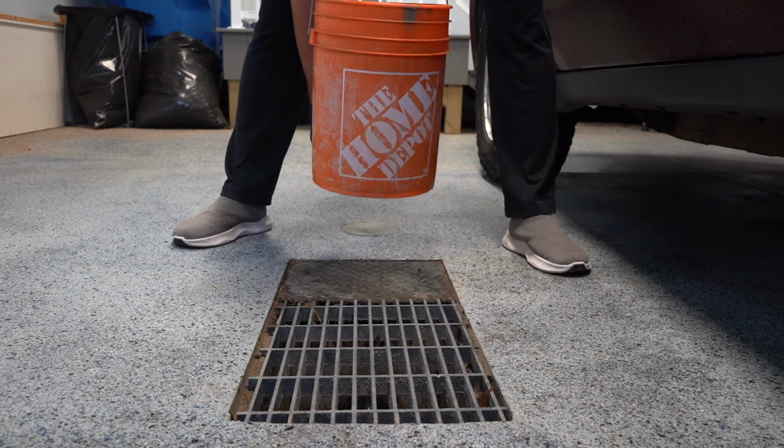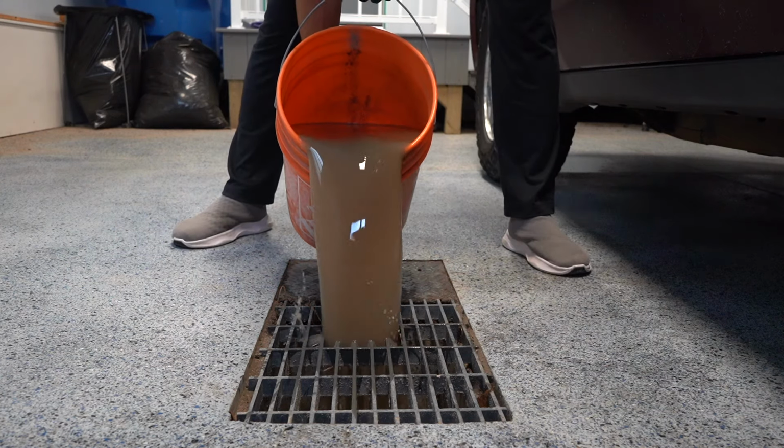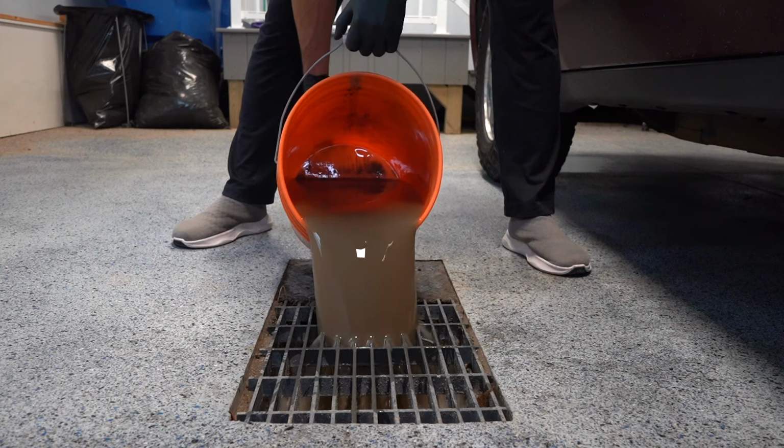Here's the bucket full of dirty and smelly water that Bissell pulled from the Trailblazer. Gross.